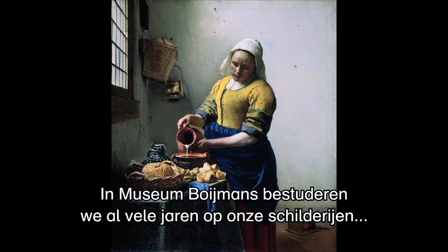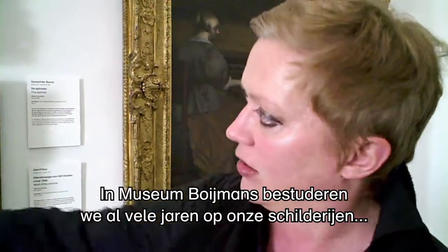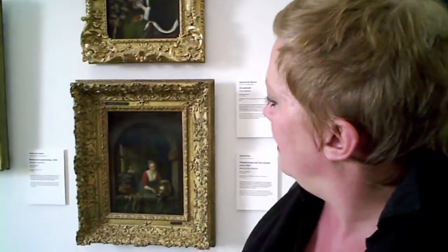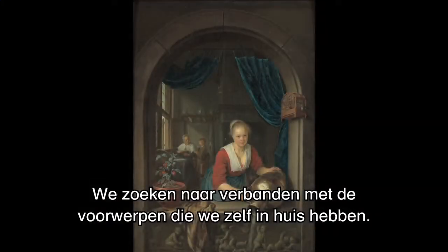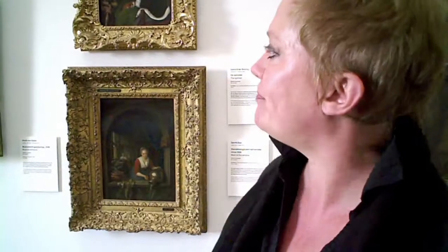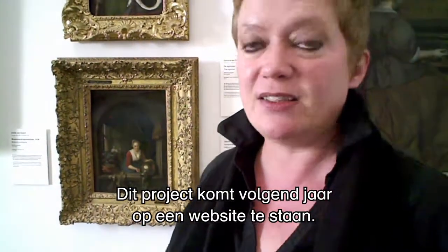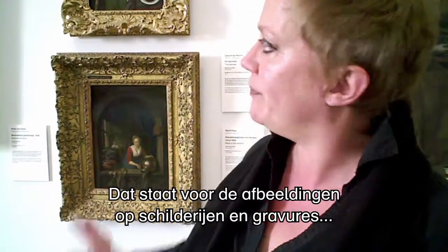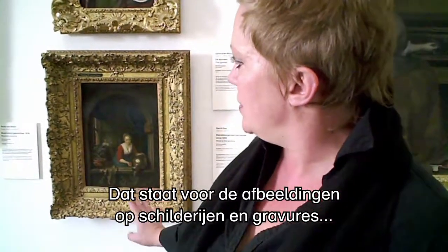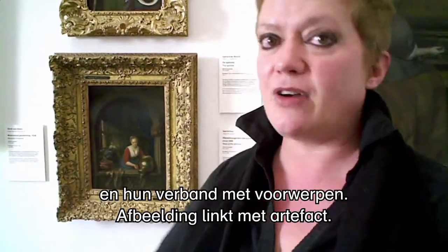And at the Boijmans Van Beuningen Museum, we have been studying our collections of paintings for many years, looking at the artifacts and the relationship between the objects themselves, which we also have in our museum. Next year this project is going to be launched on a website. The project is called ALMA, and it stands for images of paintings and engravings linked to artifacts, so art meets artifacts.